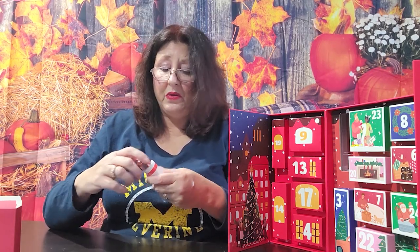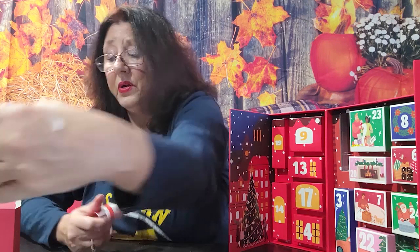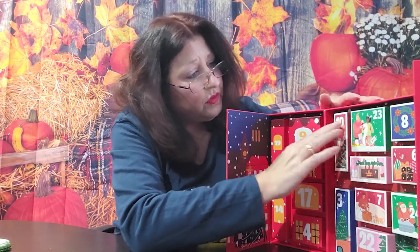Oh, it's rose. It's a definite rose smell. I love it. Yeah, if you don't like rose, you're not going to like this, but I happen to love rose. Mmm. Yeah, and it rubs right in. It's so soft. Mmm, see, it rubbed right in. That will be excellent for days coming up when it's so dang cold.